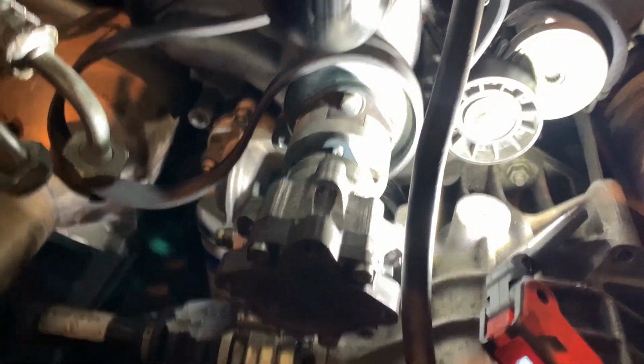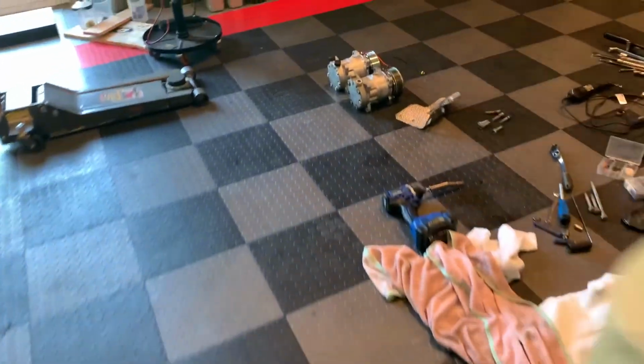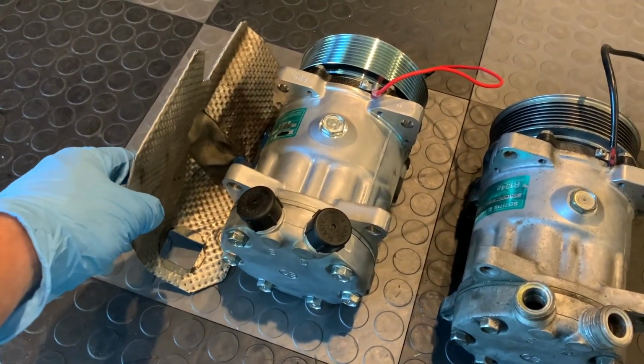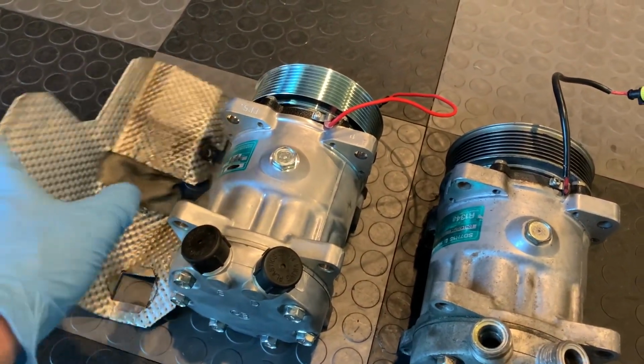In hindsight, there's a heat shield over on this left side, which I'll show you. That heat shield could have stayed on. Originally, I tried to remove the heat shield, which sits kind of on the side of the compressor like this, and I tried to remove it from underneath, and I couldn't get to it because it mounts to the outside of that bracket, which goes under this.